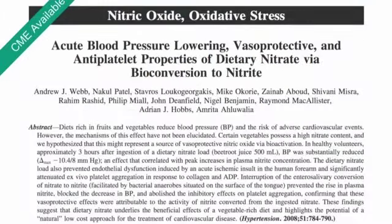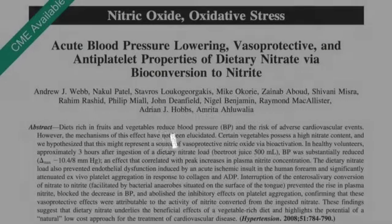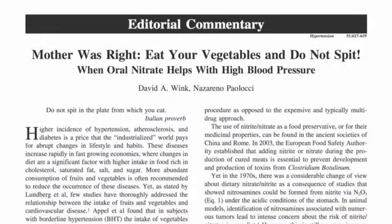Look at this. Drink some beet juice, and look what happens to your blood pressure within hours, and still working a day later. We've known that fruits and vegetables reduce heart disease risk, particularly dark green leafy vegetables. We just haven't exactly been sure why. These findings suggest that dietary nitrate underlies the beneficial effects of a vegetable-rich diet, and highlights the potential of a natural, low-cost approach for the treatment of cardiovascular disease. That's why this prescription was published in an American Heart Association journal.